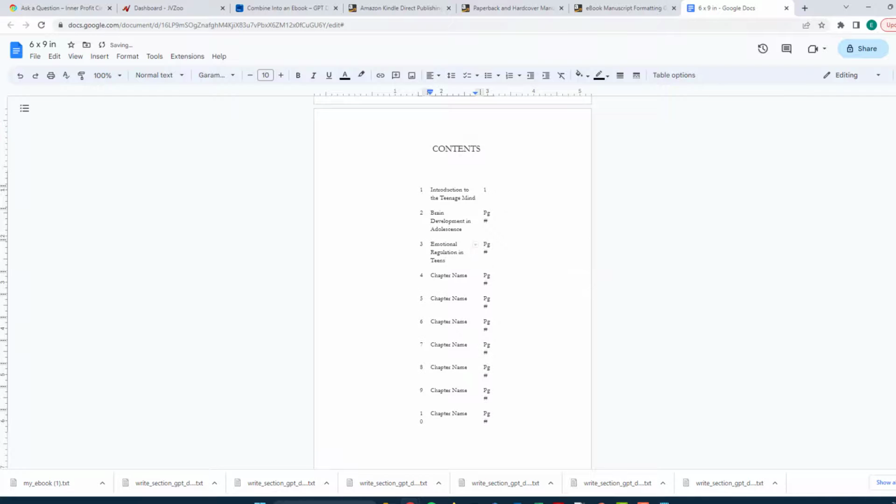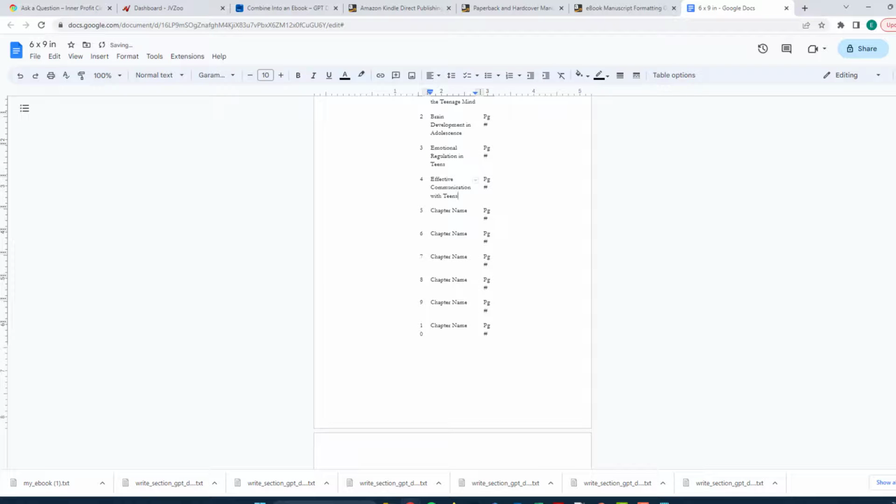And so you can see all I'm doing here is just simply copying and pasting. So whether you created your book from an AI tool like I did, or if you've already got a book written, you can just copy and paste it into this manuscript template that we grabbed from Amazon. Chapter 6, Supporting Teen Mental Health. Chapter 7, Navigating Technology and Social Media. Chapter 8, Conclusion and Next Steps.